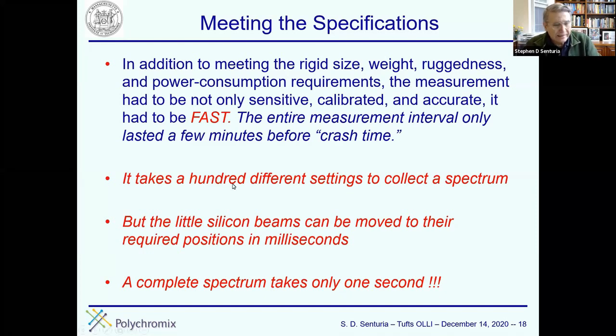The point is, it took 100 different settings of up, down, different parts of the chip up, different parts of the chip down. You made 100 different settings and you collect how much light comes from each setting as a time record. And then in a very short and easy calculation, boom, you have a spectrum.